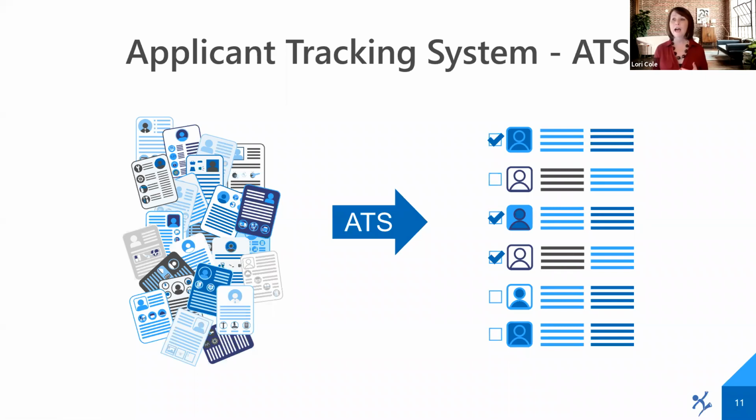In fact, applicant tracking systems screen out 75% of the candidates that come in. So that's a lot of people that they're screening out. So we want to make sure that you make it into that 25% of candidates that do get looked at by a live person and a hiring manager.